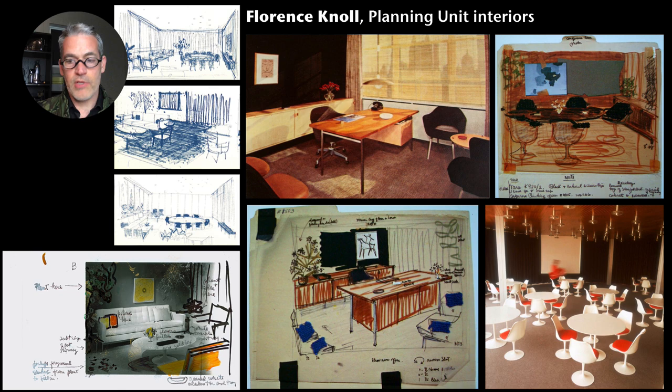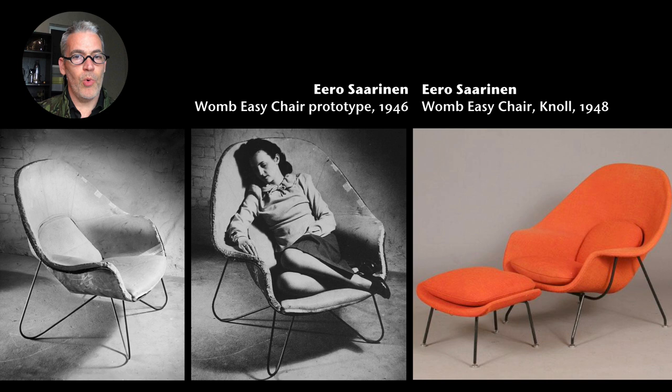Florence then used all of her connections to the world of architecture to get more design happening at Knoll. She called in Eero Saarinen and offered to manufacture furniture that he designed for them. On the right is the production Womb Chair, and on the left are two pictures of the prototype, so you can appreciate the difference. So much of what that chair would become is evident in this three-dimensional sketch, but so many details are really different.